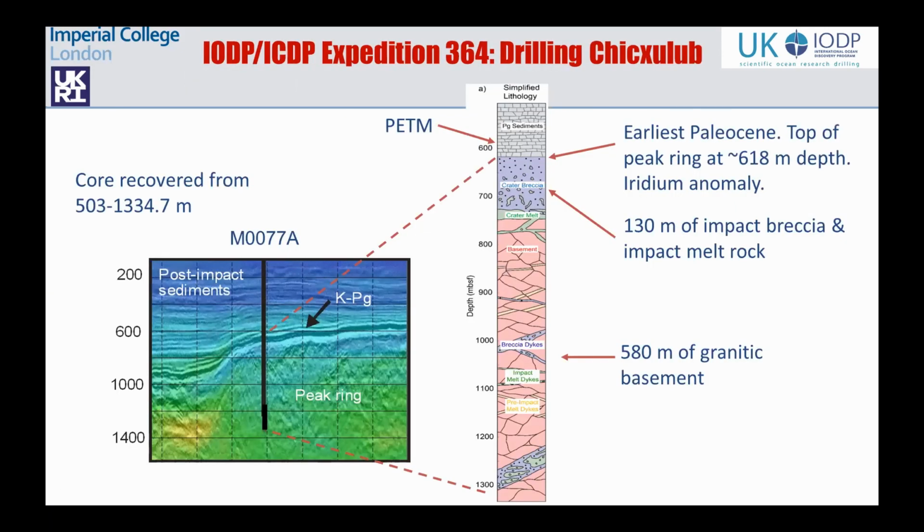What did we drill? So this is the hole drilling, and this is the seismic data. This was that low velocity zone that I mentioned, and that corresponds exactly with this crater breccia. As I mentioned, one of the most exciting things was that the transition from the crater deposits to the Paleogene sediments was intact, and we get a beautiful iridium anomaly right at the top of that transition. So we had the transition, we had lovely breccia, and then we had 500 meters of granitic basement, which I'll show you more pictures of in the next slide.